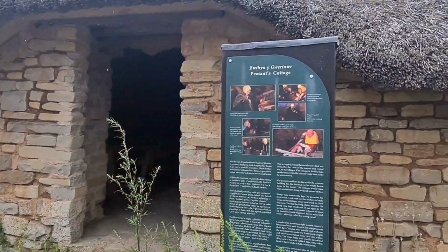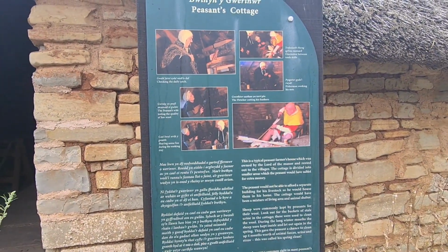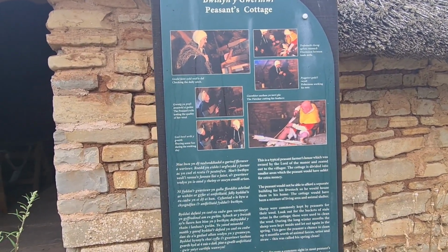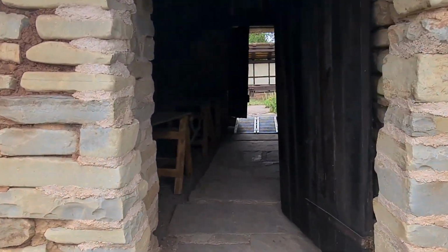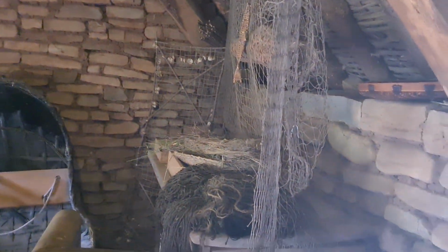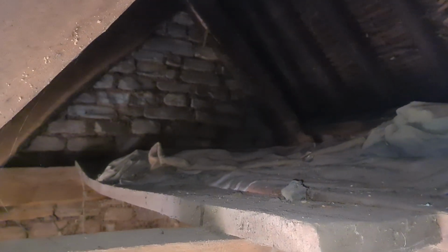This is the peasant's cottage. This is a typical peasant's farmer's house, which was owned by the lord of the manor and rented out to villagers. Wow. So this is how you and me would have lived maybe, yeah? Your average person. Look at that. Oh my days. Where's the beds? The bed's up there. See if I can get you high enough to see. Look, you'd sleep up there, kind of up in the roof.